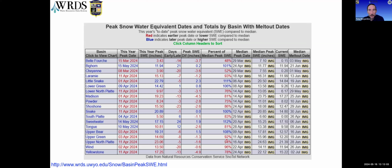And that value was also almost 2 inches higher than the median. To look at more of this, I invite you to check out that link down there in the lower left. A lot of link charts from this table here, so you can just sort of play around and get a feel for what things are doing around the state and where they're going.